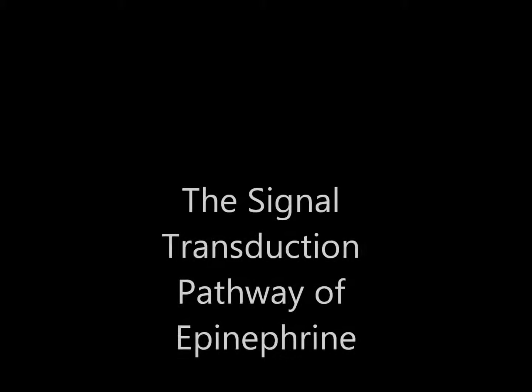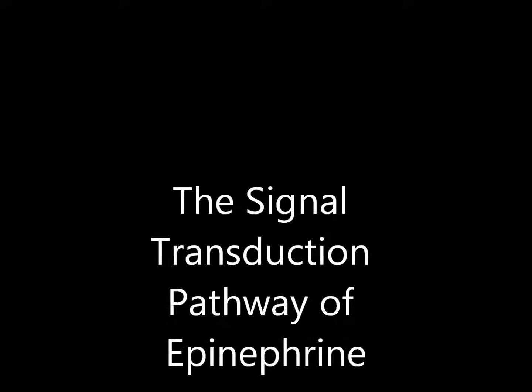The Signal Transduction Pathway of Epinephrine by Sophie Doremus, Haley Renteria, and Eva Hennessy.